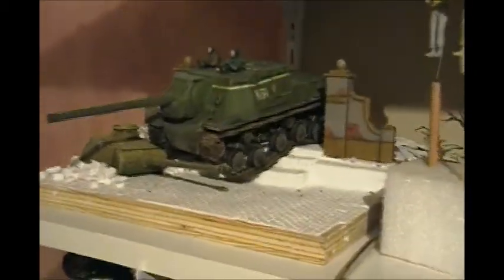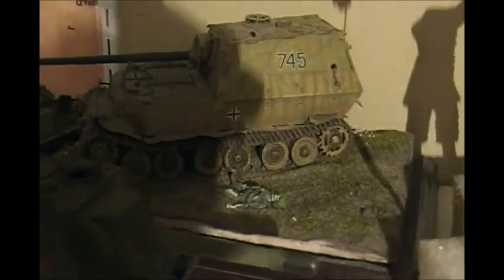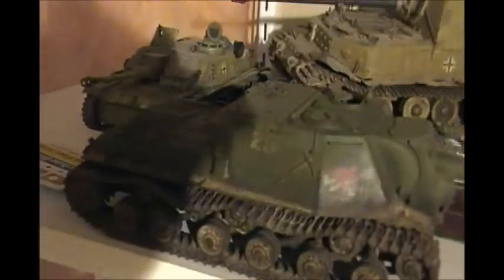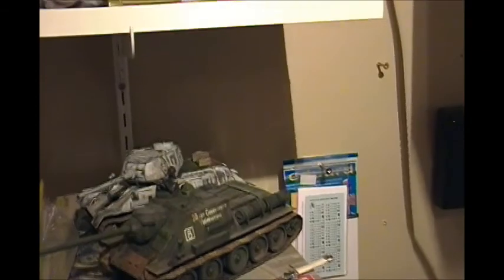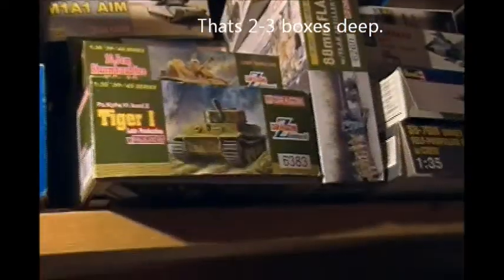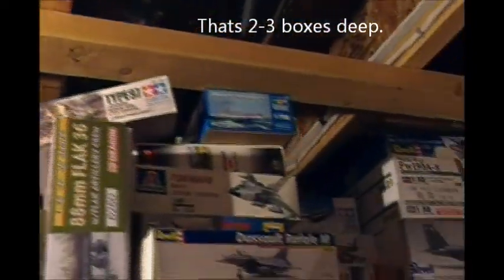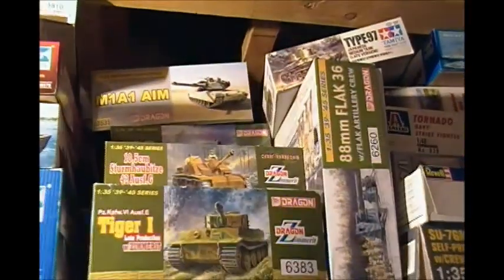Russian Su-122, 152, is that an Elephant? I can't remember. Mark V, captured German, Japanese stuff, more Russian stuff. I like the Russian stuff. And this is just pathetic, but here's a stash of my unbuilt kits. I got some Vigilantes, Tigers, Japanese tanks, airplanes coming out the yin yang, all kinds of stuff.